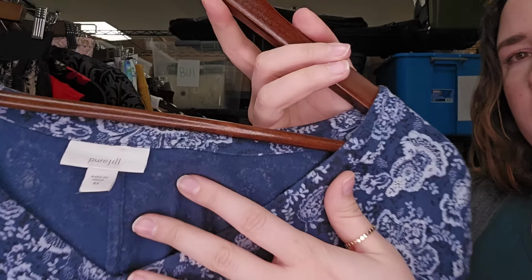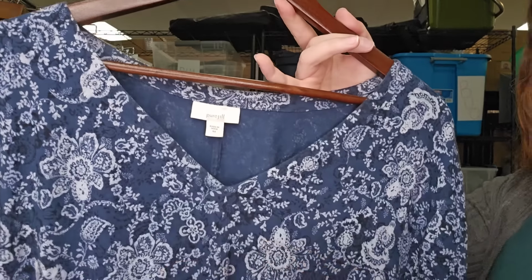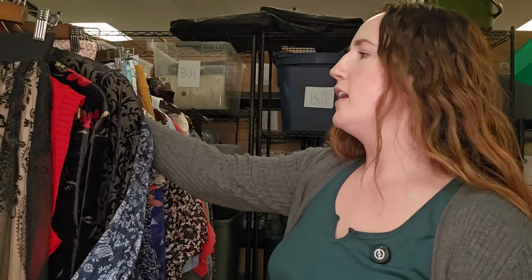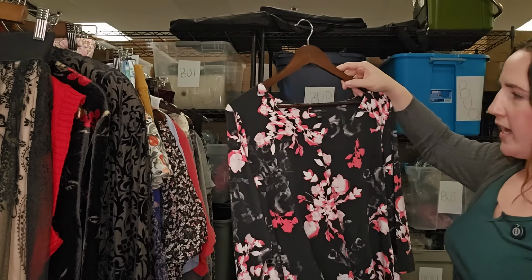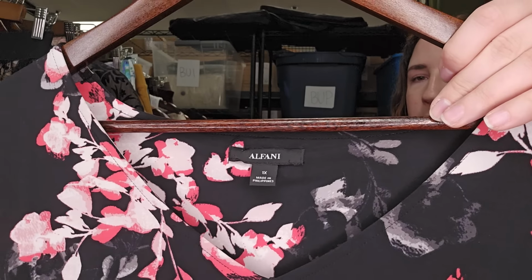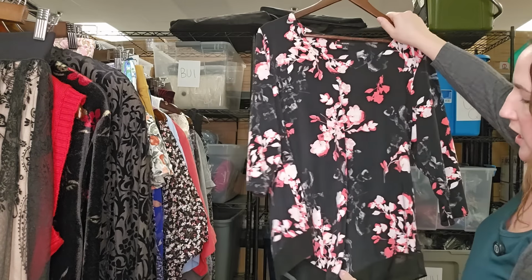All right, next up, this is Pure Jill. I like getting J. Jill in plus sizes. 4X, nice, more substantial piece, has some stuff going for it. 3/4 length sleeve, $25. This is another plus size piece. This is not a brand we normally get, but because we're picking it up at the bins, it's plus size and it's got a lot going for it.